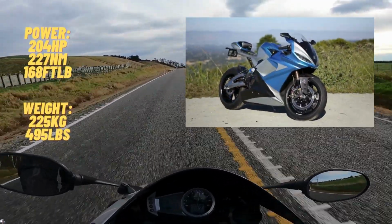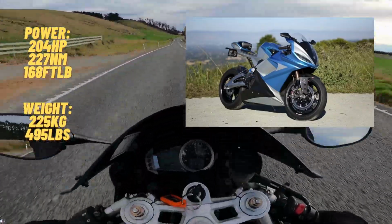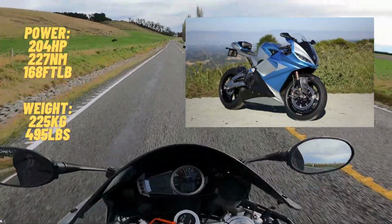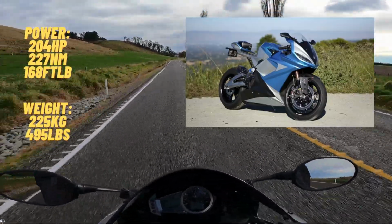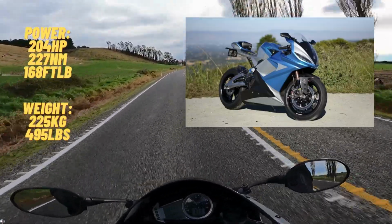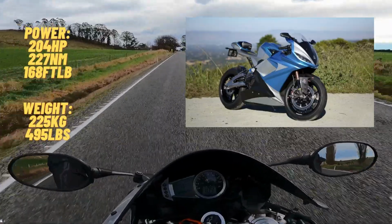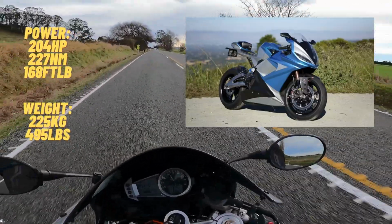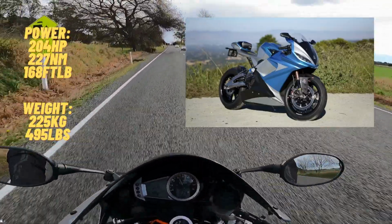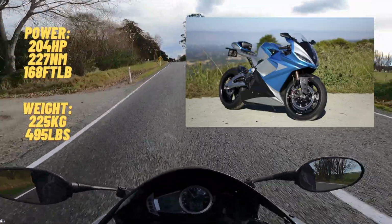Coming in at number 3, we have the Lightning LS218. Now, this is the only electric motorcycle to make it on this list. Very cool. It's the most powerful production electric motorcycle, and it's made in the USA. So this bike has 204 horsepower and 227 newton meters of torque, or 168 pound-feet, which is crazy. That's back-breaking power. That's ridiculous.